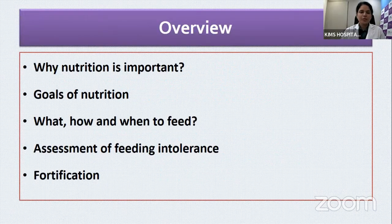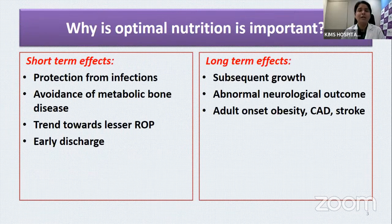So in this presentation today, we shall be discussing why nutrition is important in the preterm very low birth weight population. What are the goals of optimal nutrition? We shall be discussing a little bit about what to feed, how to feed, when to feed, and how often to feed. We will also be discussing some of the controversial aspects of assessment of feeding intolerance. And finally, about human milk fortification and supplementation to enhance macro and micronutrient intake in preterm babies.